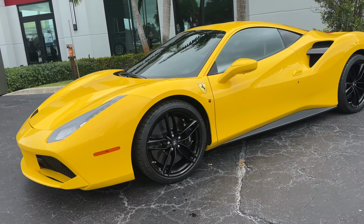You look on the hood, no dings or scratches. Move over here to the driver's side front fender. No dings or scratches. Got no curb rash on the wheels. Date code on the front tire here is 2022, so they've been just recently replaced. Go down the driver's door. See, there's no door dings, no scratches, no issues here. It's got the black lower rocker panel.